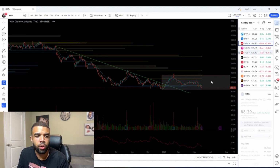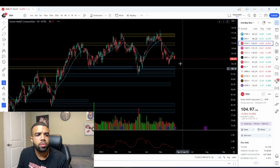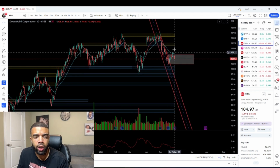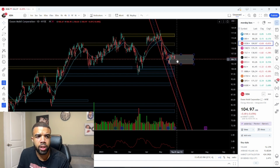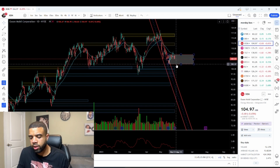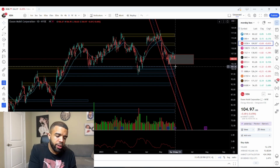We got XOM. So XOM is also in this sideways box. It tried to break out. It failed at the 21 moving average. And now we see if we get a continuation to the downside. So I'm expecting this to open a little higher, push up, catch all the bulls, and then push all the way down to this 102 area. So I would have XOM on the top of my list for bearish plays, right? For bearish plays.